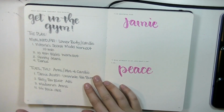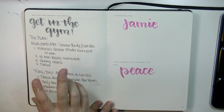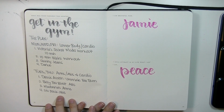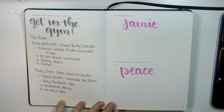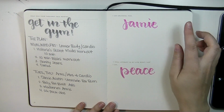I use this for just some notes because I didn't have a plan for my extra dot grid pages. So moving on, my plan for getting in the gym, which is where I was going with my recovery. I have some plans for that, and I may not actually get in the gym physically, but I have an at-home workout schedule ready to go. So I just have to incorporate that into my everyday.